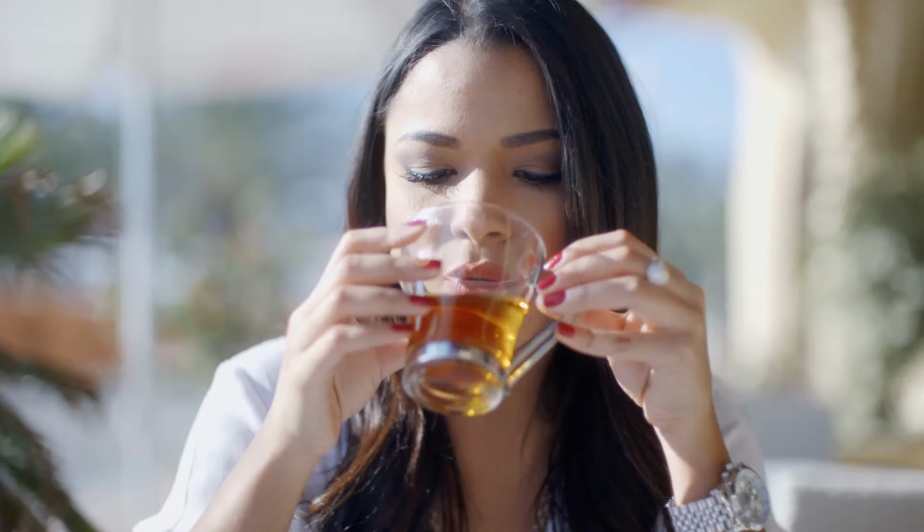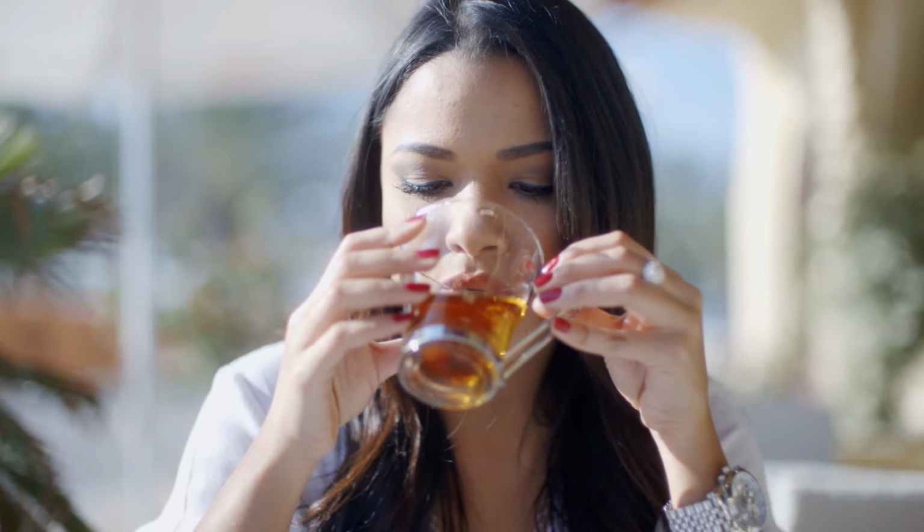Starting a tea business can be a profitable business venture. Tea is a popular drink in many countries. Tea is available in a variety of flavors, as well as caffeinated and decaffeinated. Its high antioxidant content makes it a nutritious beverage. Starting a tea business can be a lucrative way to generate passive income.